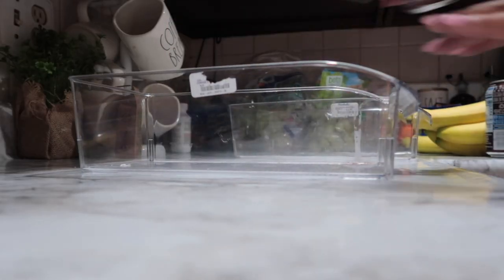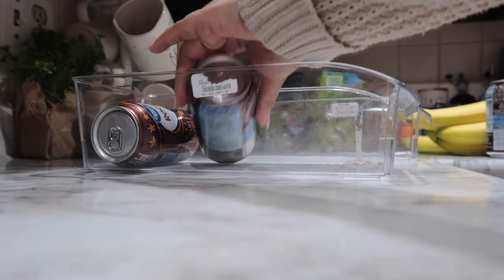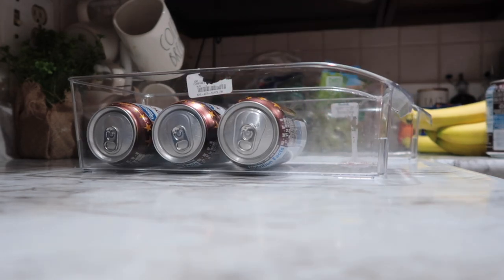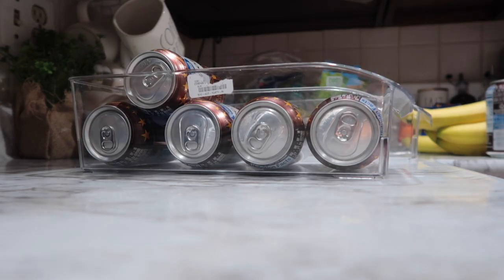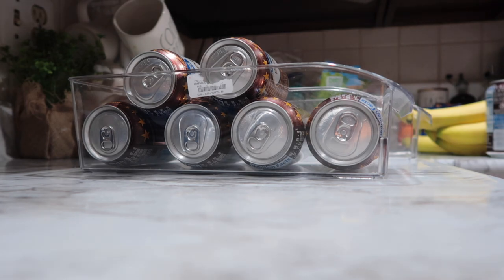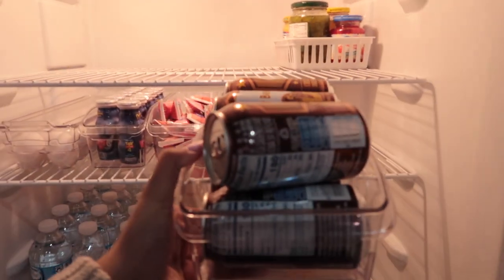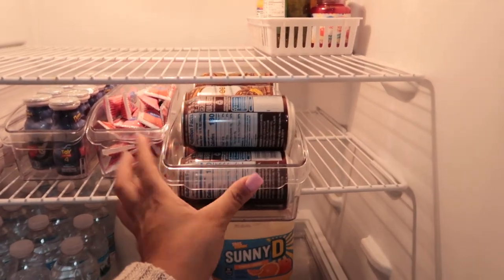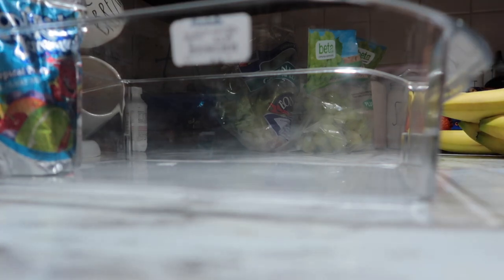Whenever I'm not buying soda, I will sometimes store juices in this container, or I'll store the soda. Sometimes I'll buy the smaller cans because I don't really like to buy it that often. But once in a while, I have my craving and I want to drink pop all of a sudden. So I'm going to just store those in this container. And then I have another container that I like to keep the kids' juices in.